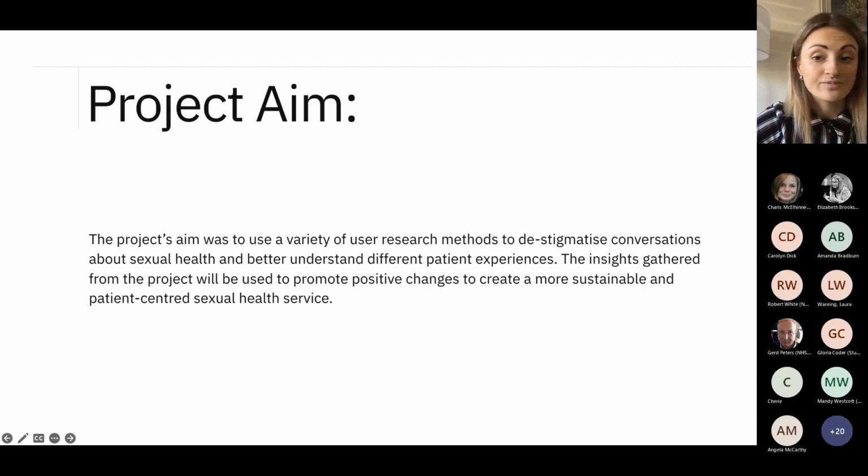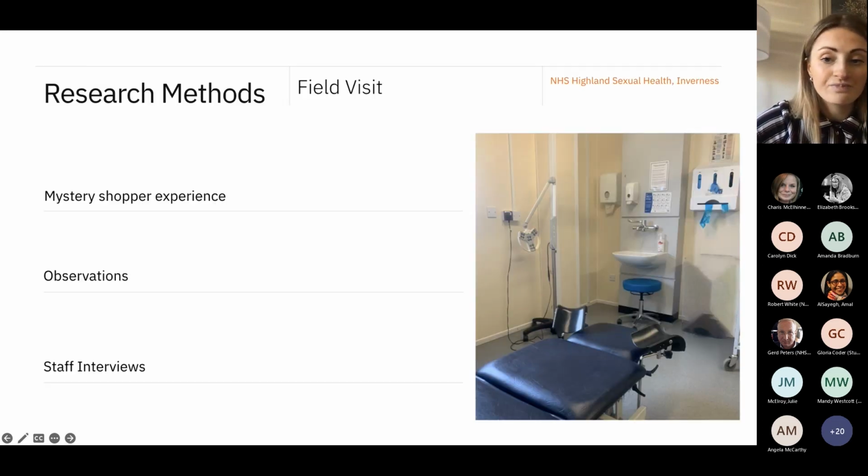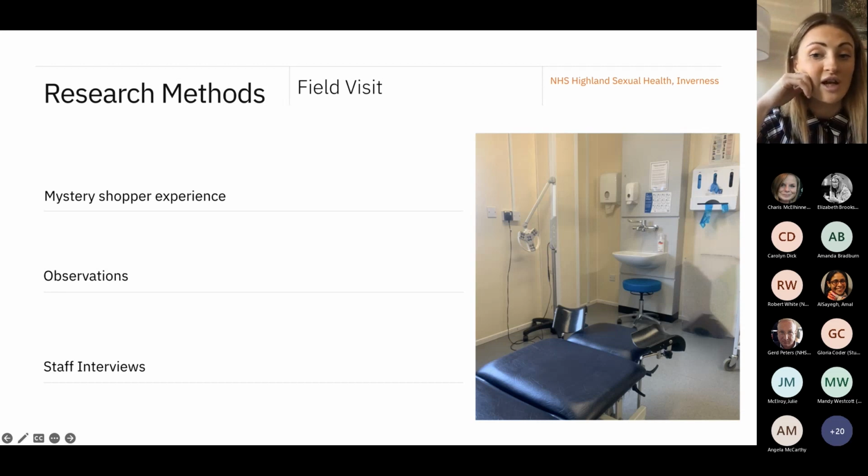that works for users. So to introduce my project, the overall aim was to use a variety of research methods to destigmatise conversations about sexual health and better understand different patient experiences. I wanted to use these insights to promote positive change to create a more sustainable and patient-centred sexual health service. The project was only 12 weeks, so I really wanted to think of small changes which I could implement right away and then map out the long-term goals as well. The first stage was to go on a field visit to the clinic in Inverness.